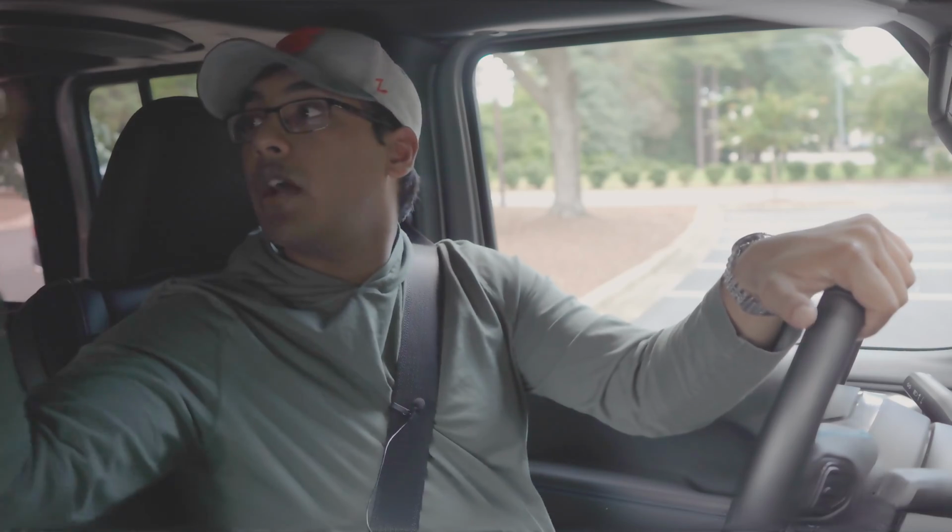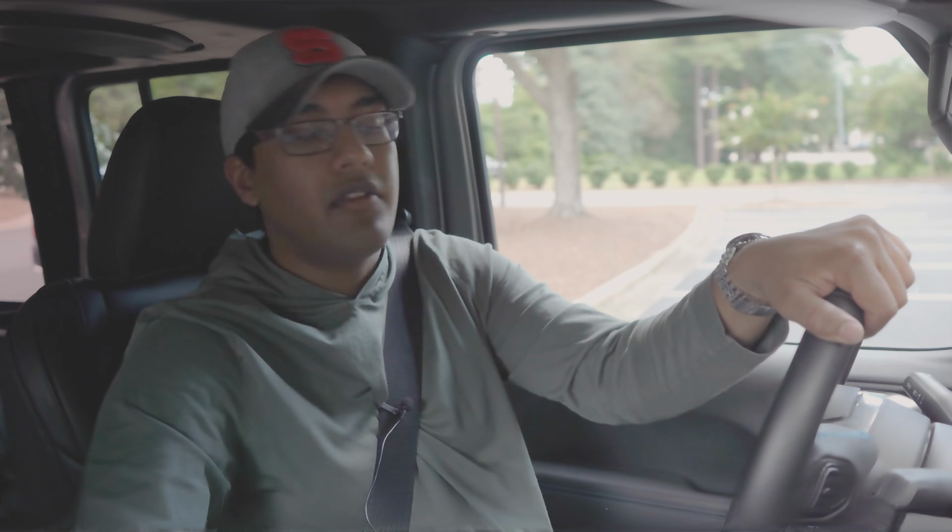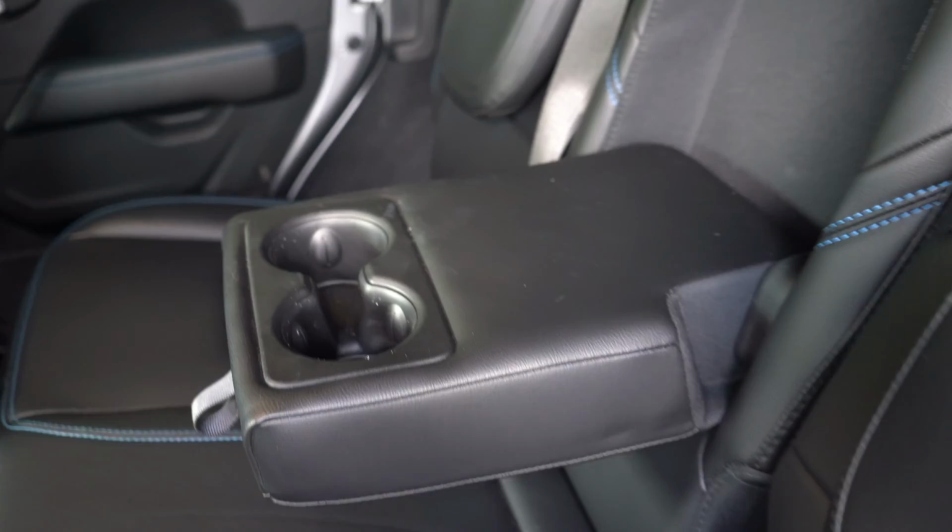The Alpine sound system in here sounds like a tin can. Don't even opt for it. It's not even worth it. And honestly, I don't really care about the audio system in a vehicle like this. It really doesn't matter to me. So save your money, get the regular audio system, and you should be fine.